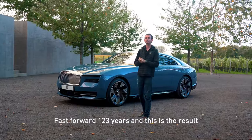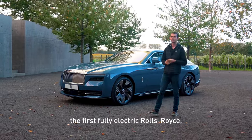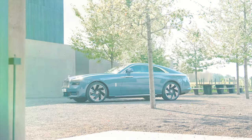Fast forward 123 years, and this is the result. The first fully electric Rolls-Royce, the Rolls-Royce Spectre.